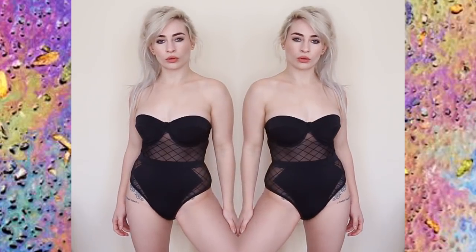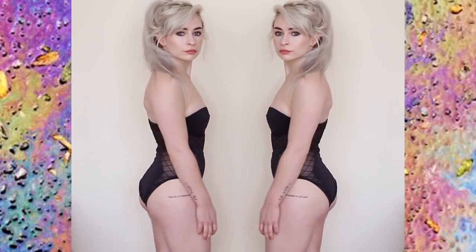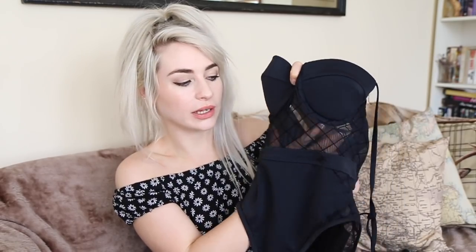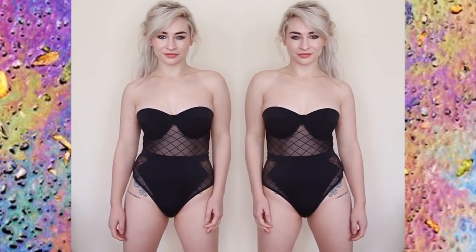Okay, so this was the swimsuit I was most looking forward to getting in this haul, but unfortunately it's a little bit too small for me. I feel like my boobs are bulging over the top of this, but it's the most beautiful strapless black mesh swimsuit. It has this mesh detailing under the boob bit with kind of like a cross stitch detailing, I think that's what it's called, and it also has that going down around the waist and around the bum.